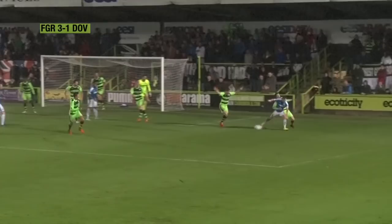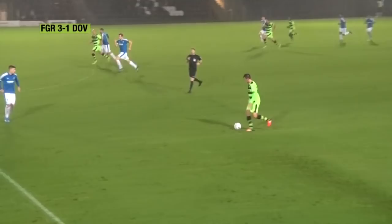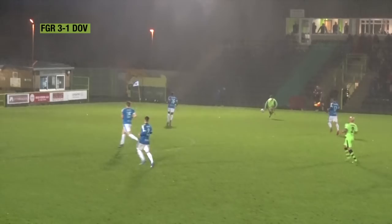The ball breaks free to Carter, and it's 4-2. Frear wants it quickly, ball comes to Frear on the right-hand side, and he can't keep it on, or can he on the second attempt? No he can't, and that was carnage and chaos.